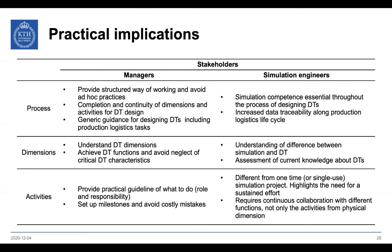Simulation engineers can use a digital twin not only for a single-use project, but they can use sustained digital twins. It also requires continuous collaboration with different functions, not only the activities from physical dimensions.